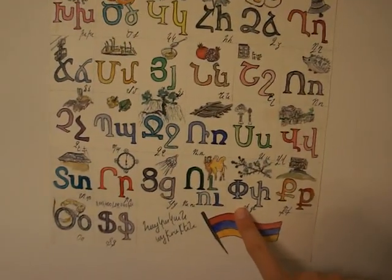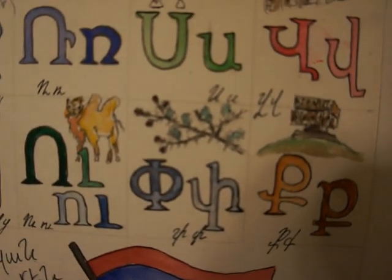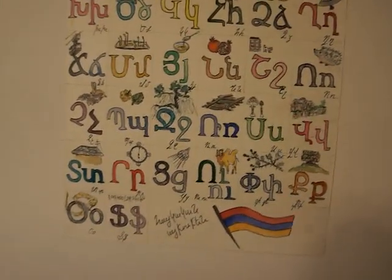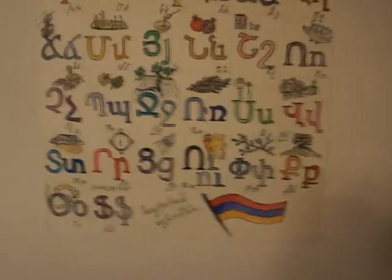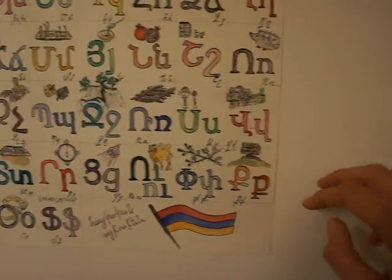This is p, and the word is push, and push means a thorn, because Armenia is a very thorny country. I like hiking, and I go everywhere. And everywhere I go, I catch a lot of thorns and prickles and all sorts of things on my clothes and everything. And I always bleed and I have scratches. Armenia is very thorny.